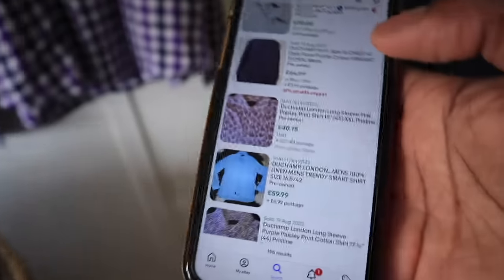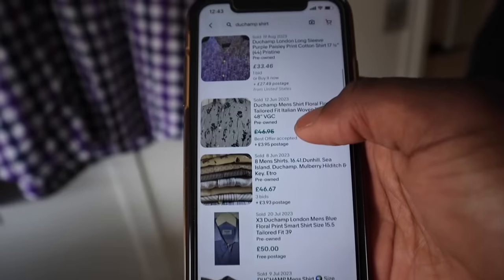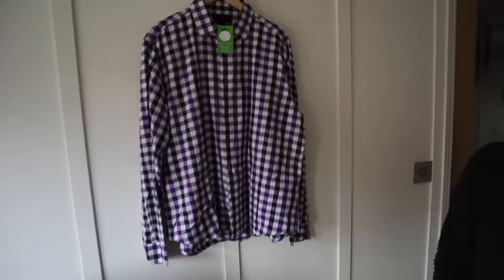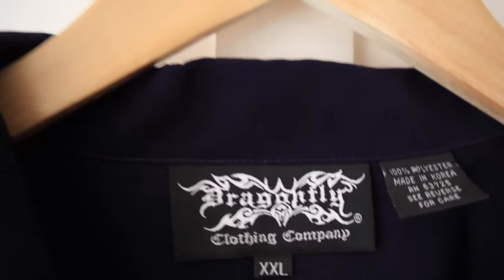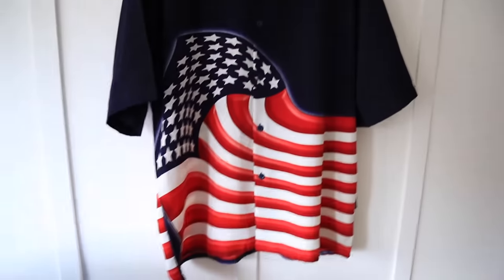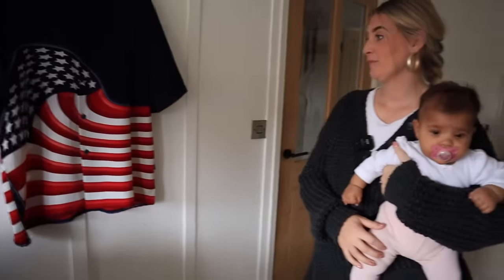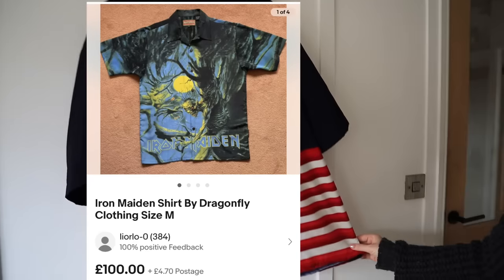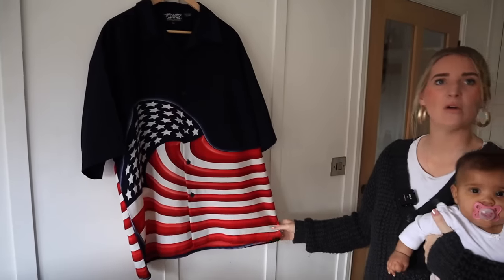Some shirts, as you can see there, 65 quid for one, 60 quid, 50. So I'm looking at between 50 and 70 or something like that. Oh, there's some Dragonfly. It's made in Korea. If you ever see this brand, they do all sorts of graphics. Obviously this one's just a 4th of July thing. Did I show you that one? The Dragonfly Iron Maiden one. Really cool. The prints on them are just magic, aren't they? I think he went for three figures, that one. But yeah, it's pretty good.